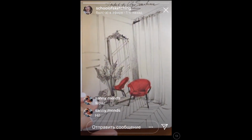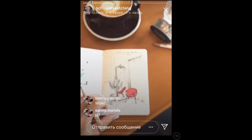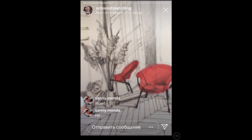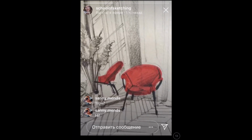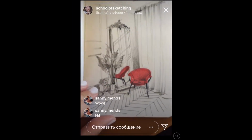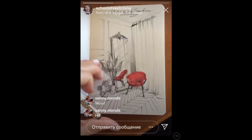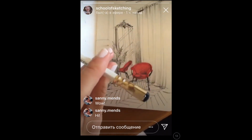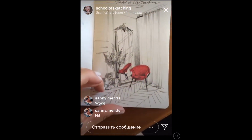Probably you've seen this sketch in my feed. This is the red chair with a mirror. So this is a 2-point perspective. And here I used a regular pencil and one red marker, as you can see.